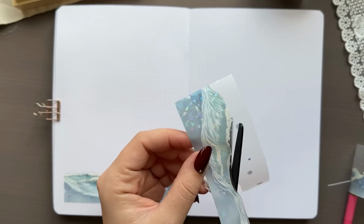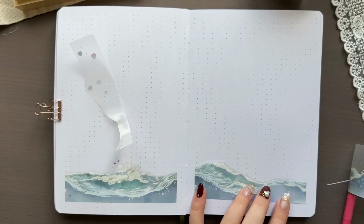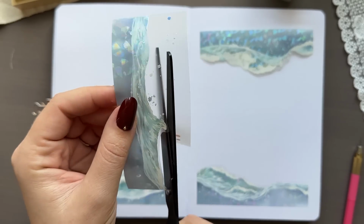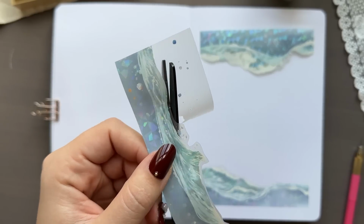This spread I split into two. So I framed both of the pages and then I just wrote on the inside of the frame. This book is by Holly Black and it's called The Cruel Prince.